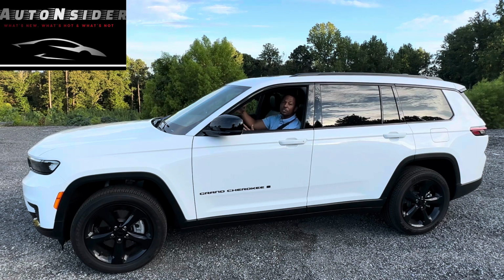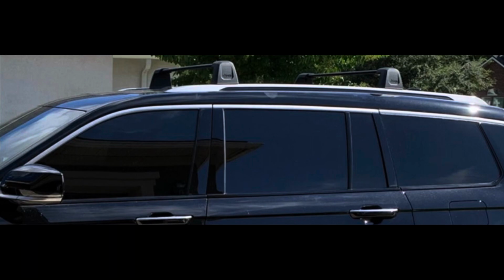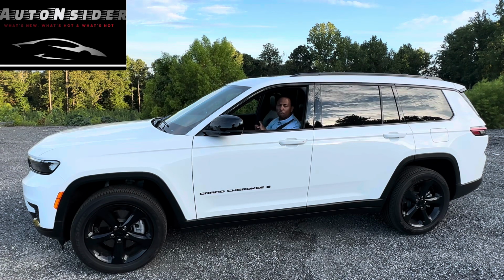The 2023 Jeep Grand Cherokee L. Is it hot or is it not? Aside from the fact that there's not enough cargo space behind that third row for 6 people's luggage, it's a pretty nice vehicle. All you gotta do is get you one of those roof racks and put your luggage up there, and there's plenty of room in here for everyone. Sound system was great. We made it all the way down there on 1 tank of gas, no need to stop. It's what I call a family trip vehicle.